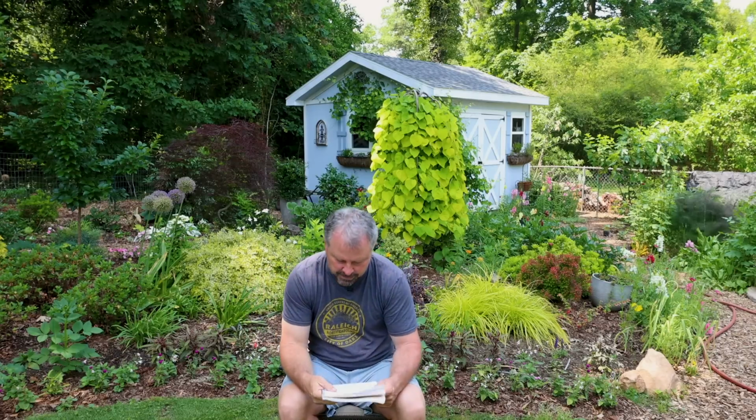We're lucky here. We do have a lot of great native grasses. There's bees. Bees are here. I think one just went right over my shoulder there. The bees are showing up in the afternoons more and more as everything's coming to life here.